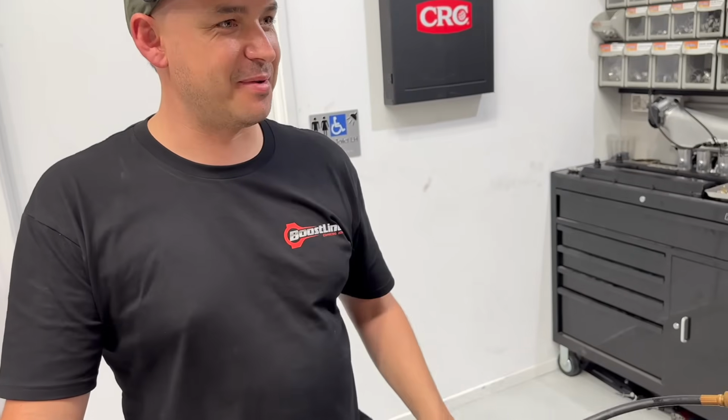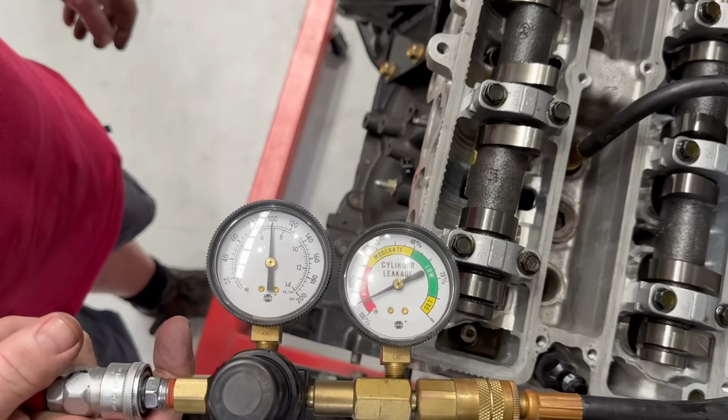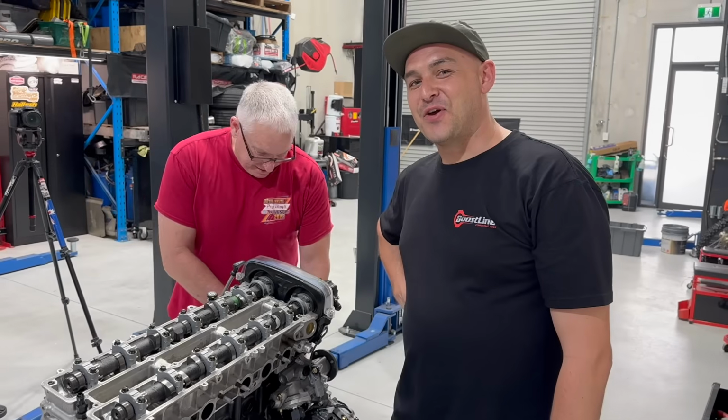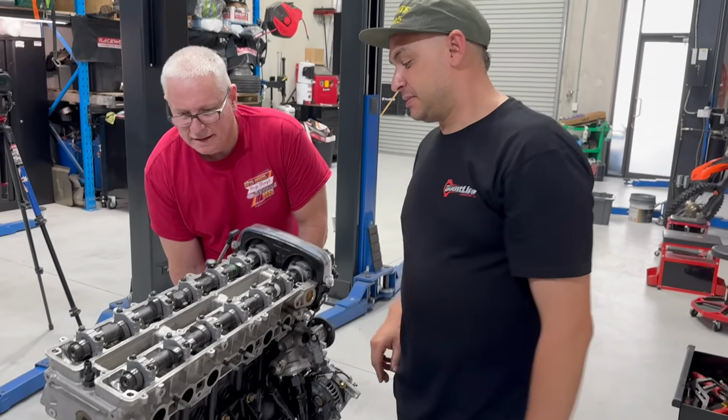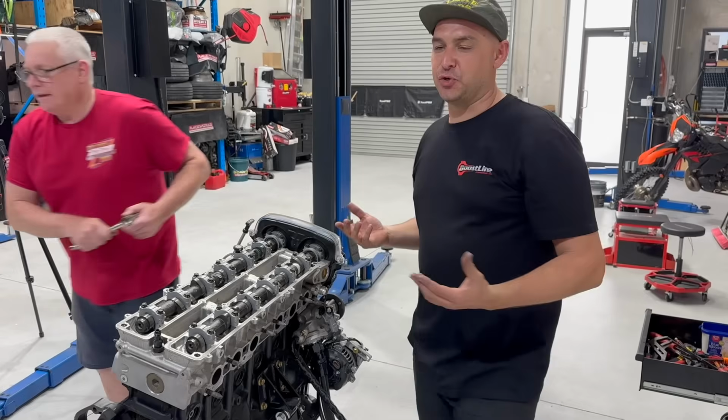How's Kye? Straight on the money. Red's bad. Confirmed that it is exhaust valves. John's just running a feeler gauge over the valve clearance now. For me, that's good news.